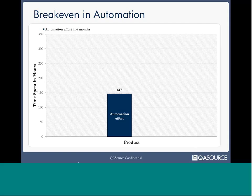In this product, there were six modules. Two of them just did not make sense because they were not going to be used over and over again. Automation really makes sense when you're going to be exercising a feature over and over again through the life of the product or even beyond. Okay? Two of them did not make sense. Four of them did make sense, and we started to automate. And I'm going to show you an example of the one that we did automate.